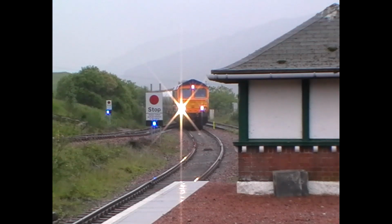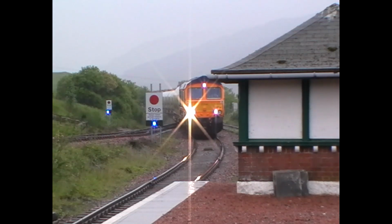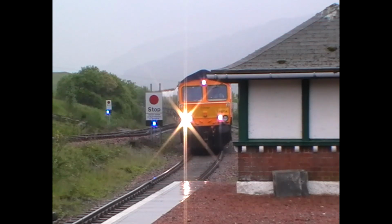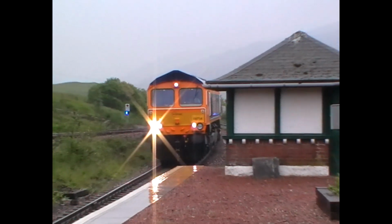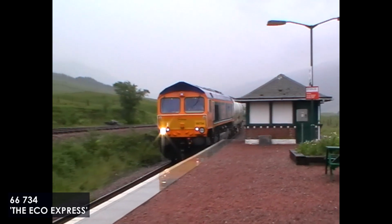This video footage was taken only 2 days before the crash, and shows the locomotive at Bridge of Orchy on the very same train. The heavy rain is an ominous sign of what was to come, and as you can see here, the engine itself was in very presentable condition, having been repainted and named in January of that year.